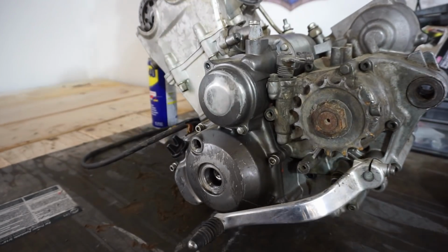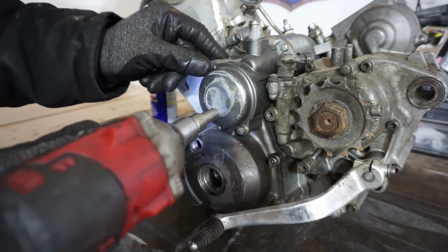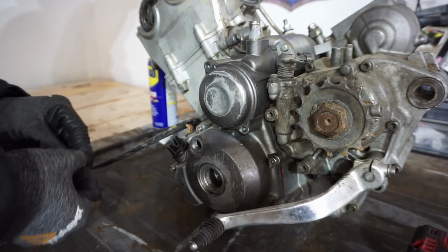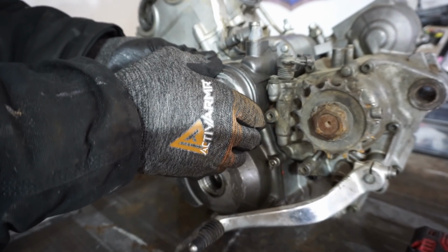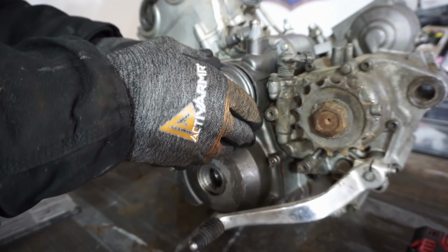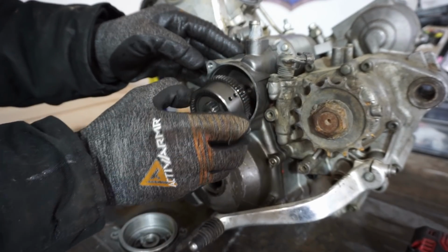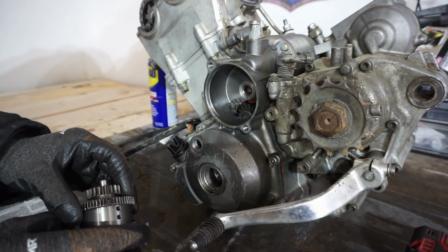All right, now I want to check the starter gears and see if those are okay. You can see the bolts missing right there. So I'm kind of suspect of that not being correct. Let's see though. This whole thing should come out. And it looks like everything is there.